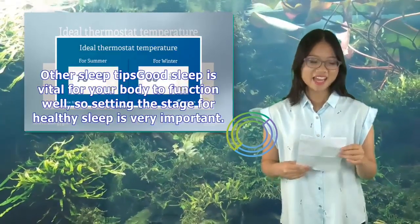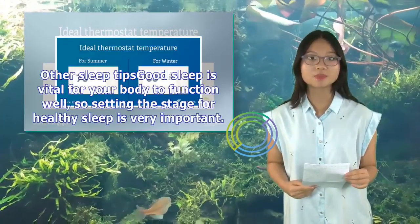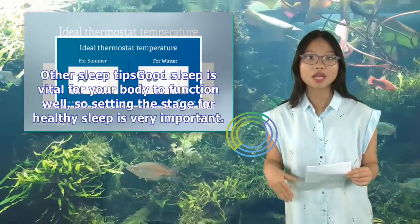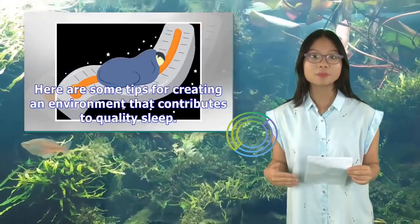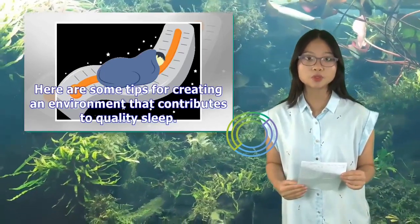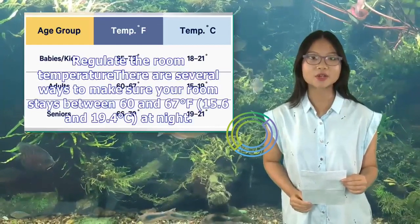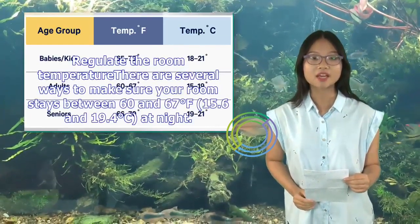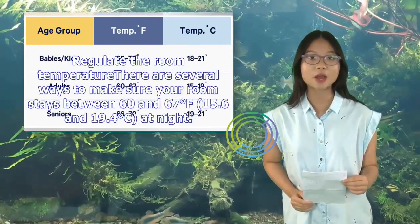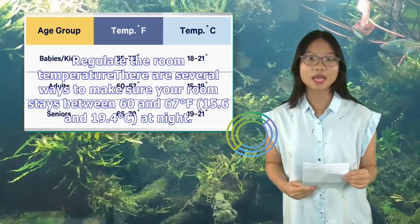Other sleep tips. Good sleep is vital for your body to function well, so setting the stage for healthy sleep is very important. Here are some tips for creating an environment that contributes to quality sleep. Regulate the room temperature. There are several ways to make sure your room stays between 60 and 67 degrees Fahrenheit, 15.6 and 19.4 degrees Celsius, at night.